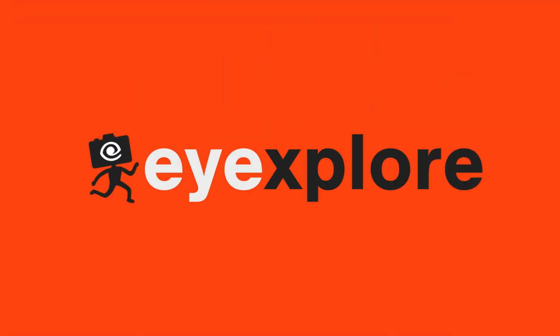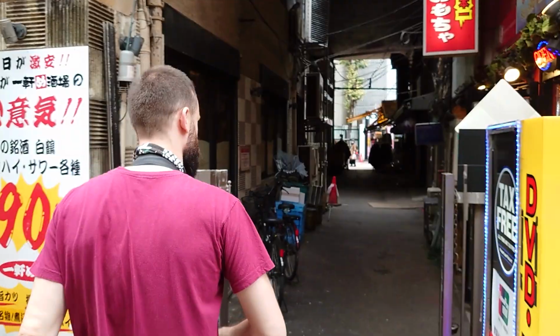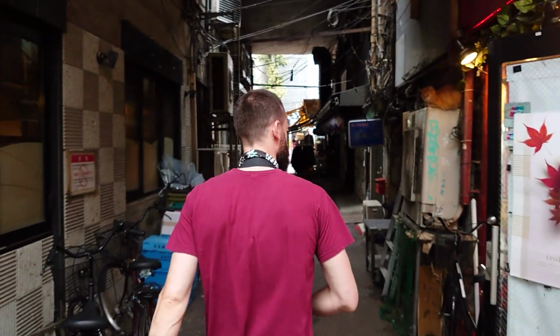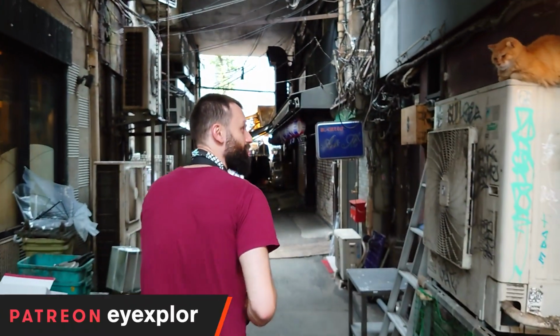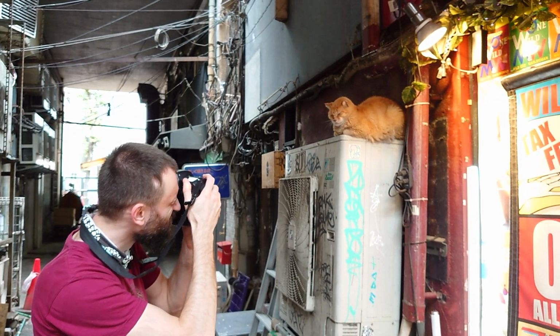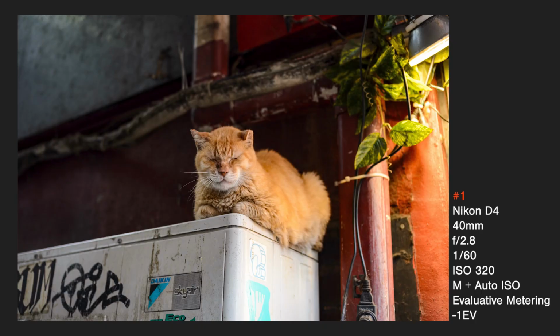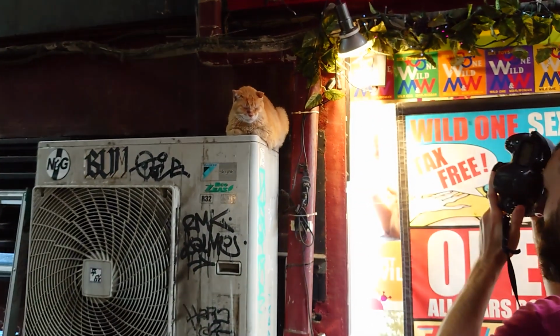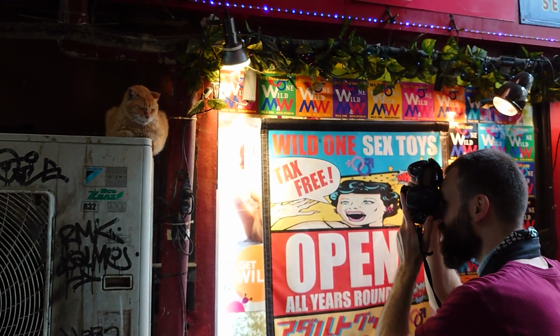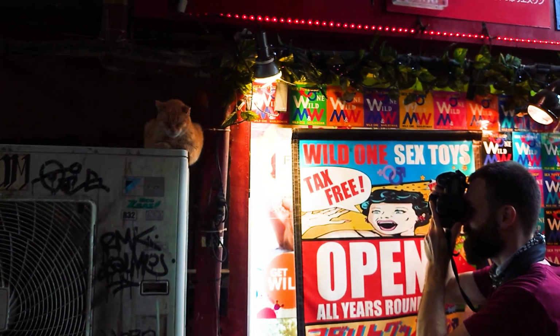So let's use this little passage here. Now, that's an interesting shot. Look at this little kitty. So what's the best way to frame a cat? A subject? Well, I'm trying to make it simple. Luckily, this guy is very calm and doesn't care at all about what I'm doing.